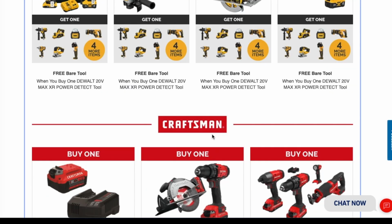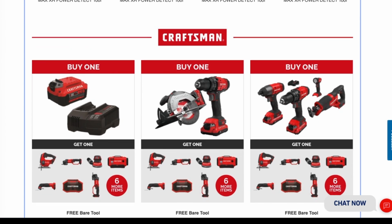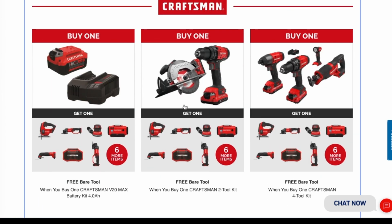So, all right. So you got Craftsman. So this is the Craftsman deal. So this is mostly for the DIYs. If you're a DIY, you want Dewalt, go ahead and go for it. You're gonna have a tool forever. If you're a professional, go for Dewalt. Dewalt's a good brand. If you're a DIY, I would definitely consider this brand.